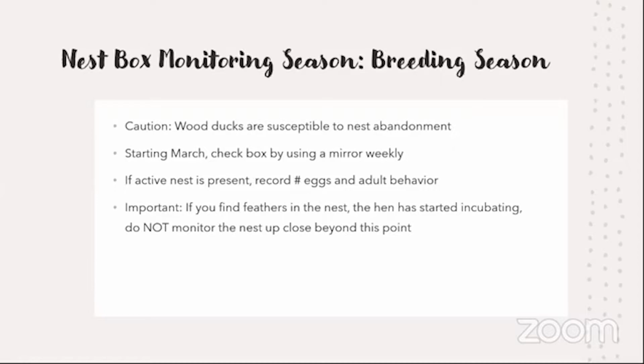So I actually talked with another biologist that worked at Winous Point up at Lake Erie, and we came up with this protocol together because they are so sensitive. So I have to thank Jessica Schmidt for giving me these tips.